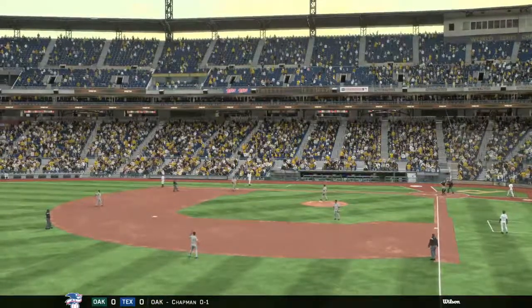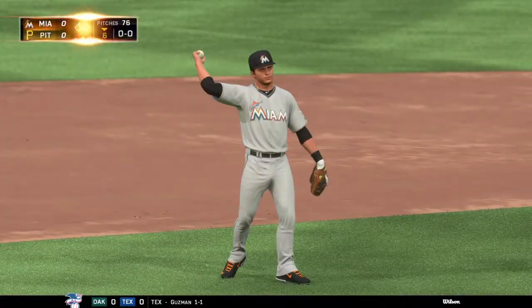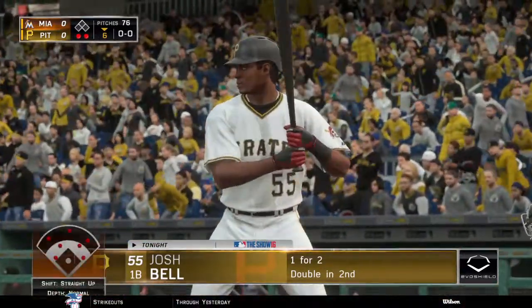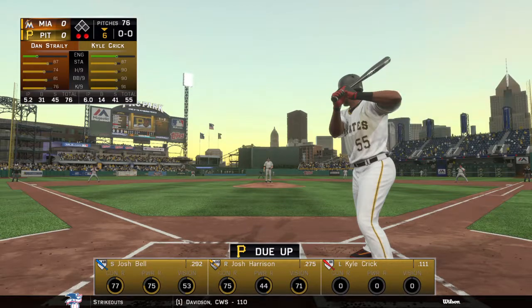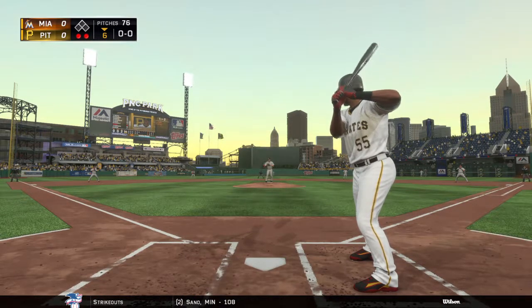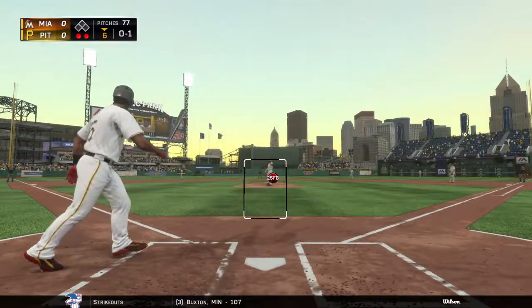First baseman number 55, Josh Bell. Josh Bell ready to take another shot. Went down on strikes his last time up. Yep, they sent him packing last time, so maybe they have a pretty good idea of how to attack him again right here. Squared that one up just a little late.